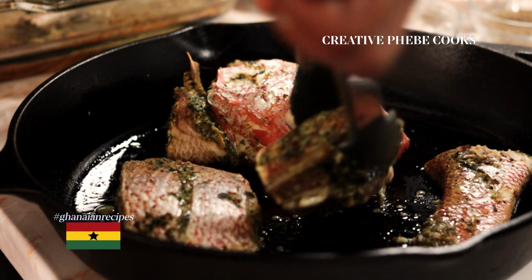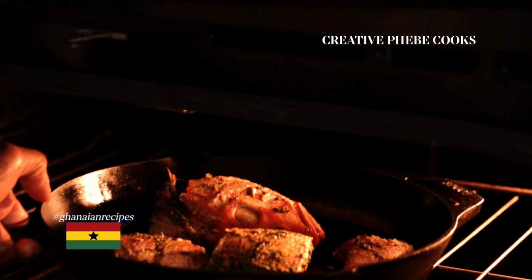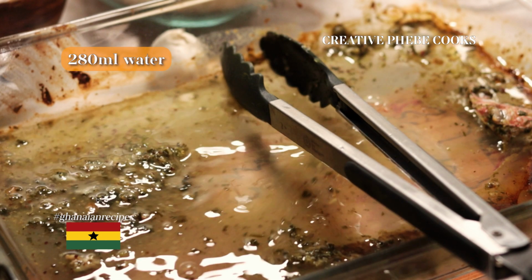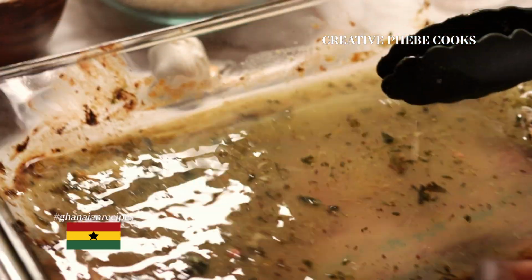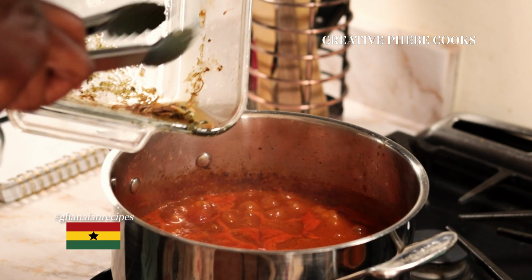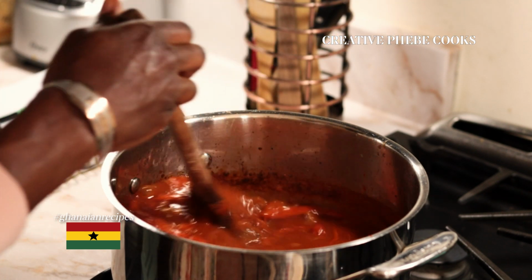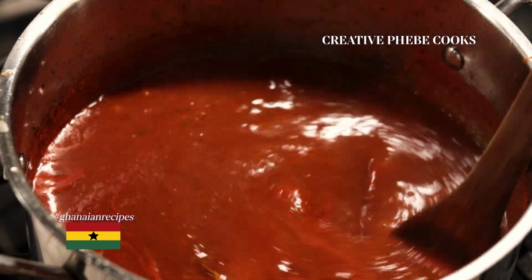Actually, it would have been best for me to do the entire baking and broiling process in the cast iron skillet, but I really wanted to save the juices from the fish after I finished baking, so I can rinse that baking dish with some water and add all of those juices into the pot. This will help the benachin have that nice balance of a fish flavor instead of just eating the fish together with the rice that has been simmered into this tomato base.